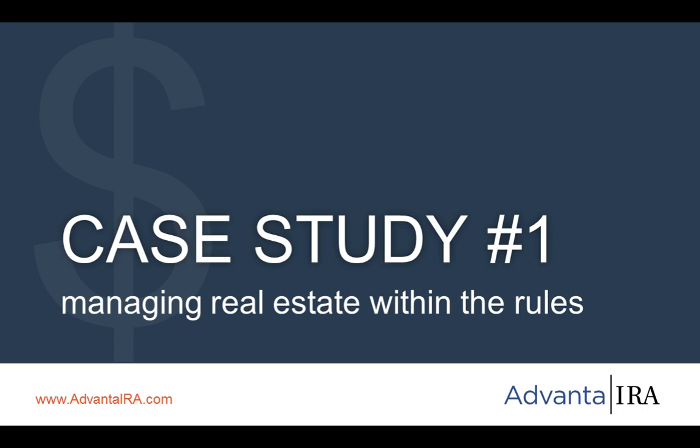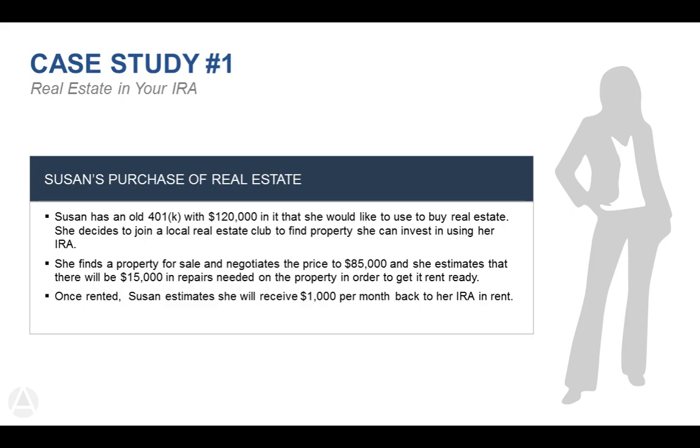So our first case study, again, managing within the rules. In this example, Susan has an old 401k account with $120,000 in it that she wants to use to buy real estate. She finds the property and negotiates the price for $85,000 and estimates that there will be $15,000 in repairs needed on the property in order to get it rent ready. So again, Advanta IRA is here to help you with the account, but we give no investment advice, so it's going to be completely up to you on the property you choose.